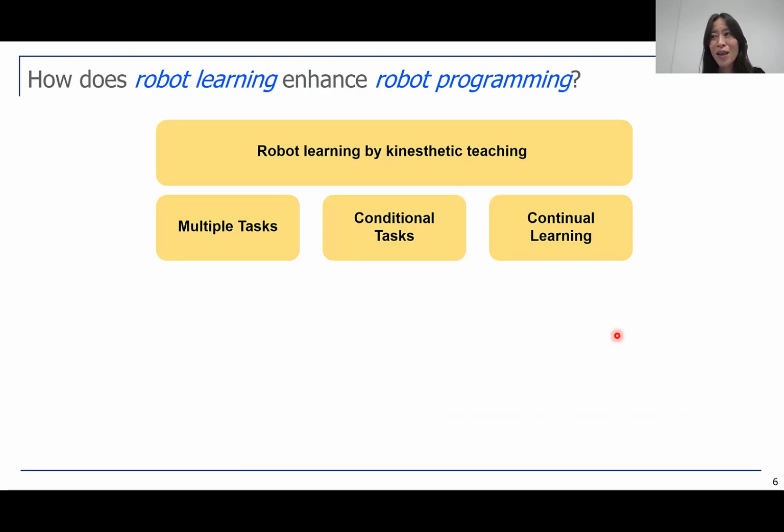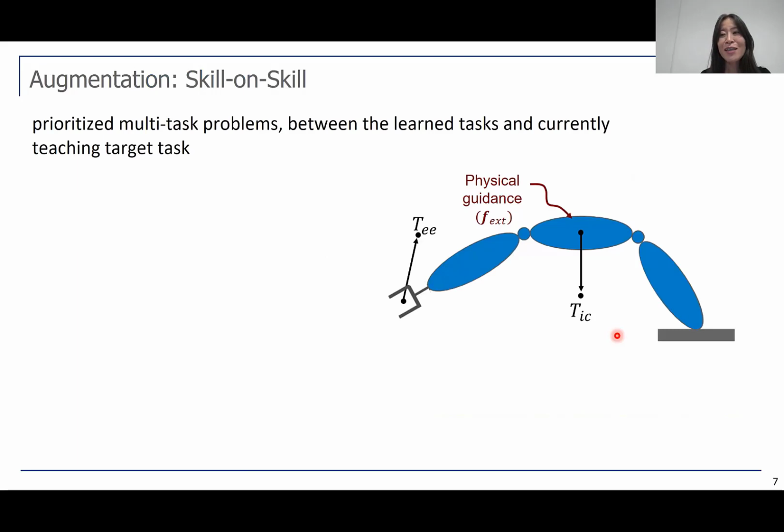But often you also realize that kinesthetic teaching is used only to teach one task, let's say end effector motions. But what if we want to teach multiple tasks? Let's imagine I want to teach a robot some end effector behavior, but also another body part, let's say the elbow. In this case, what we proposed is we first teach the end effector motion, and while the robot is executing the learned end effector behavior, we show another one on top of it. So we basically try to augment a new skill on top of a previously learned skill.